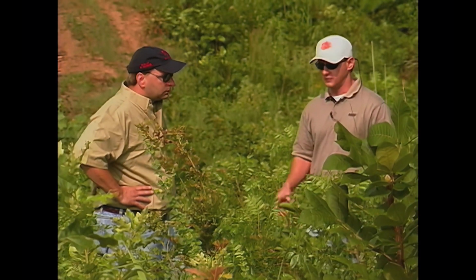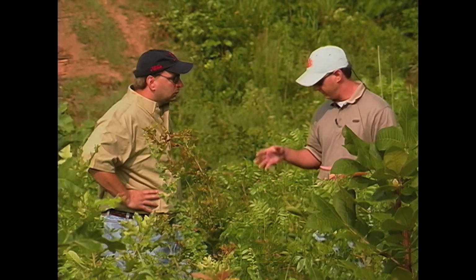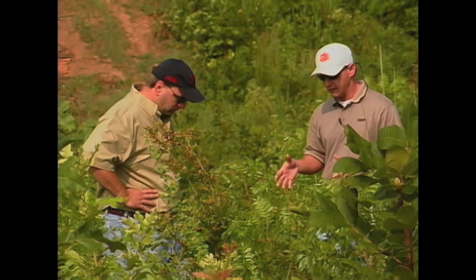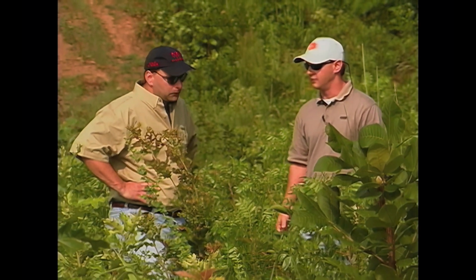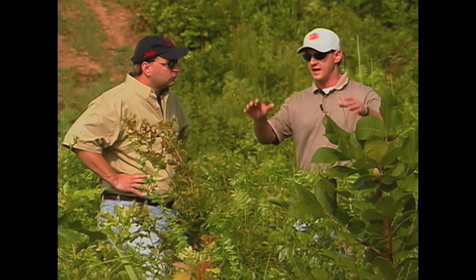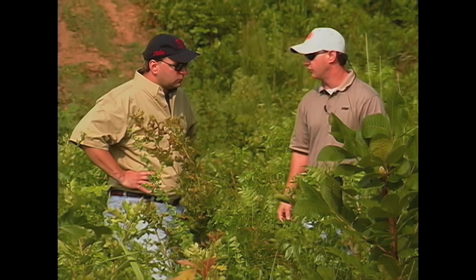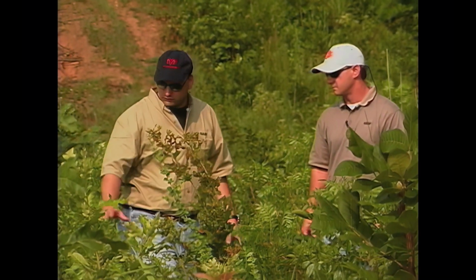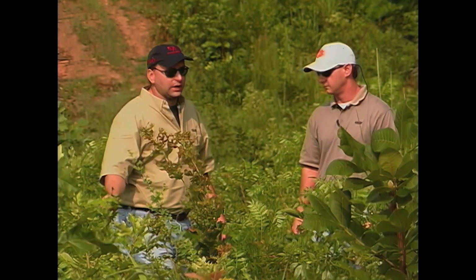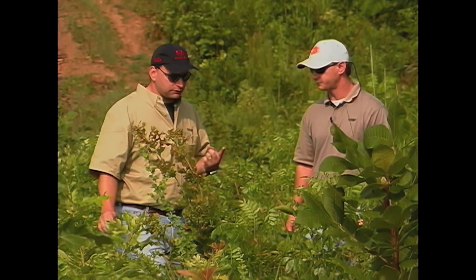And they're going to try to maintain what they have. They've got, like you said, a lot of good forbs and grasses coming in here, but if this thing continues to go, we're going to have a canopy, and all this good wildlife food is going to go away. Right. Well, this is the first step in starting to reclaim an area like this. You've knocked this brush down where it's out of the transmission line, so that was the first criteria.